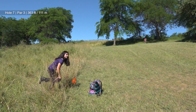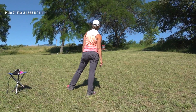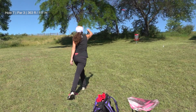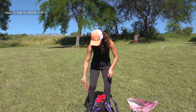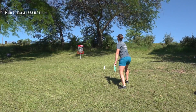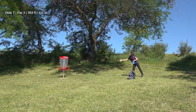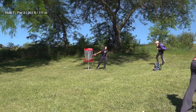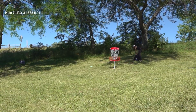I yanked that one a little bit because it's uphill, but it's okay. I'm inside the circle. The forehand shot or the big Annie gives you a closer look at the basket, but that's pretty much it. Ooh, Weese has a good look. And then Jess puts it in. That would have been interesting. Yeah, it would have been cool if she got a 2. But when I can throw a putter off the tee, I definitely try to do that. It's a safe shot. I'm tapping in and getting my par. We're all just getting our pars at this point.